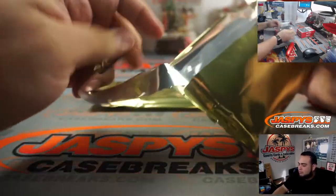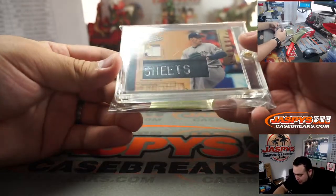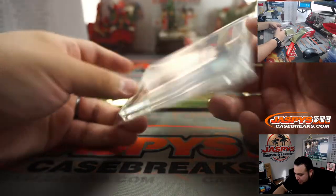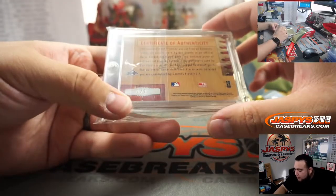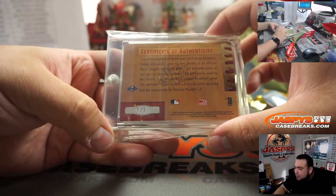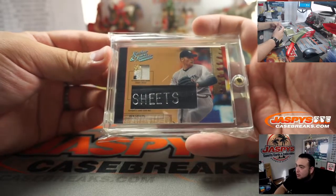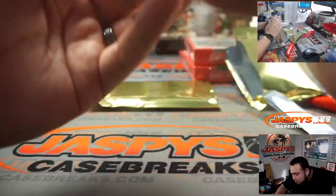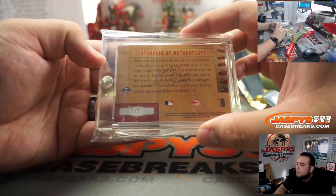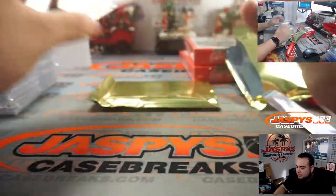All right guys, next one. Wow, look at that. Is that a little bat knob? That is, right? One of one. Ben Sheets. Brewers. One of one. Is that a bat knob and a piece of the jersey? That's cool. And this is old school right here. What is this? 2004 Donruss Playoff. Milwaukee Brewers. That is going to Josh Pruce.